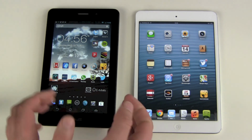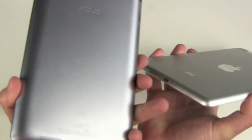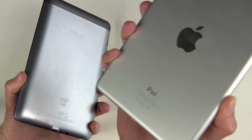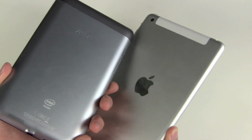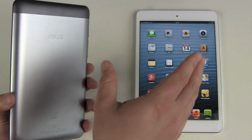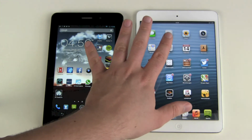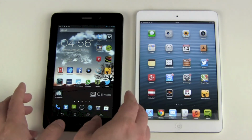What else? Speakers on the back side of the ASUS Fonepad, and we got the stereo speakers on the bottom of the iPad mini. In comparison, they are way better. Camera, we got a 5-megapixel camera on the backside of the iPad mini, which records in full HD and is of good quality for a tablet. Front-facing cameras, the iPad mini wins as well. Also, the sound audio recording is definitely the better quality.